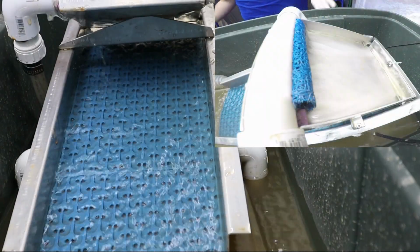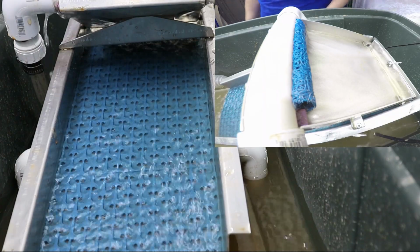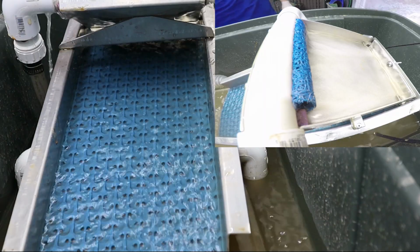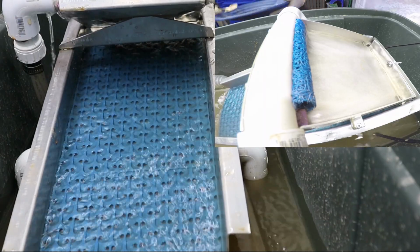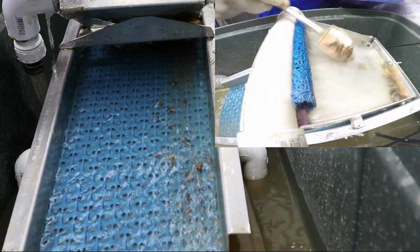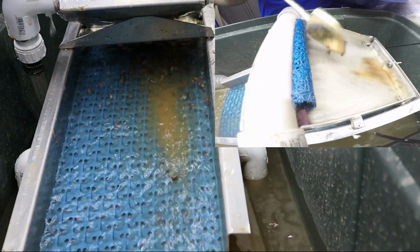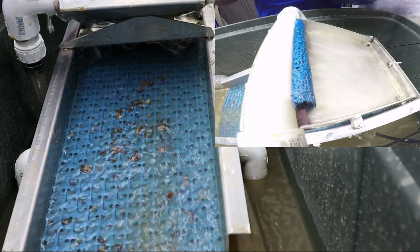All right. Sluice is ready to go. Cameras are good to go. Dirt's ready to rock. Let's do this. Let's see what we got. There's my shovel. So we're going to start with the plus 10. Big rocks. Get those done and through quickly so we can move on to where our gold's probably hanging out.